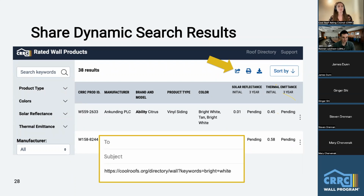Some practical applications could be if you are looking for a particular color or type of product that meets a certain solar reflectance, you can set up that search and revisit it whenever you need to. You can also filter it for your company's name and put that link on your website so people can easily see all of your particular rated wall products. And importantly, this is a dynamic link. So anytime another product that meets the search criteria is added to the directory, it will automatically show up the next time you utilize that link.